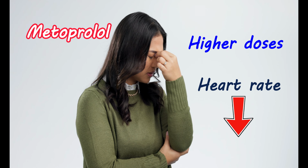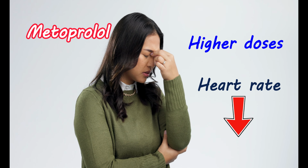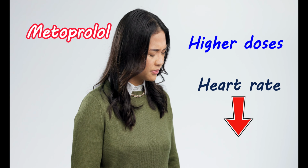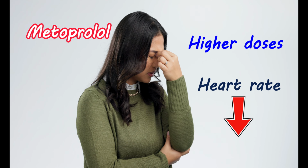That's why you should not start it at higher doses. With such high doses, you may have significant fatigue even with the first dose. Therefore, always start at a low dose and gradually increase the dose so that your body can adjust to this medication and you may have less fatigue.